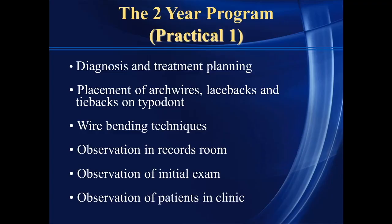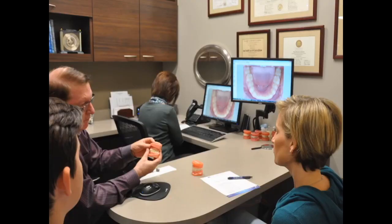This is the 2-year practical program. We deal quite a bit with diagnosis and treatment planning. We work with typodonts and do a number of mechanical procedures. We break into groups and we have observations in the record room, observations in the initial exam room, consultation area, and observations of patients in the clinic. Here we are in the consultation area discussing treatment planning with the patients. We will spend time in here going through these very important aspects of our practices.